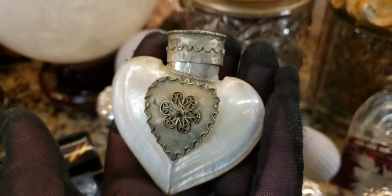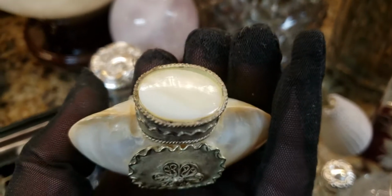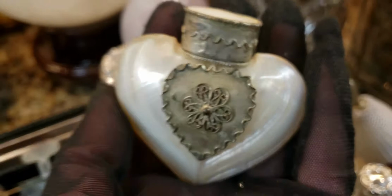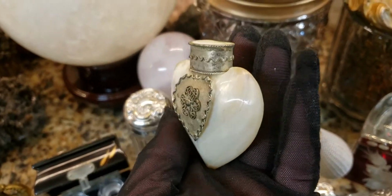Now the next one is the same style, but in a different shape. It's a heart shape. And so this little top comes off, has a mother of pearl button on top, and it has a lot of beautiful filigree work on it. And that one's quite pretty as well.